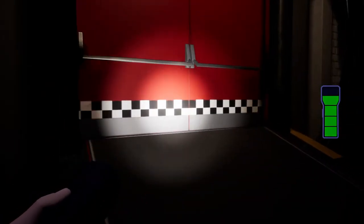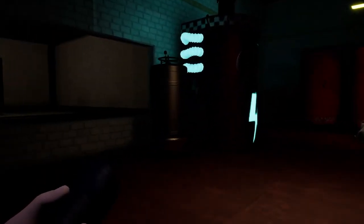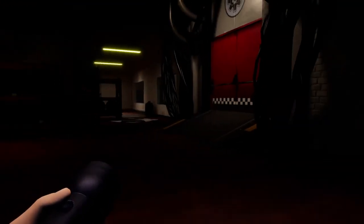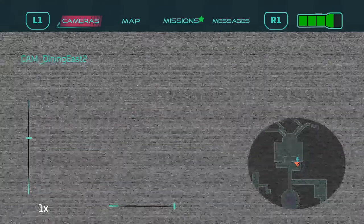I think we're near parts and service now. We try to go for the door and it. Freddy! Can you hear me? Freddy's in there. I have to get him out. He's in parts and service. Let's try going backwards.